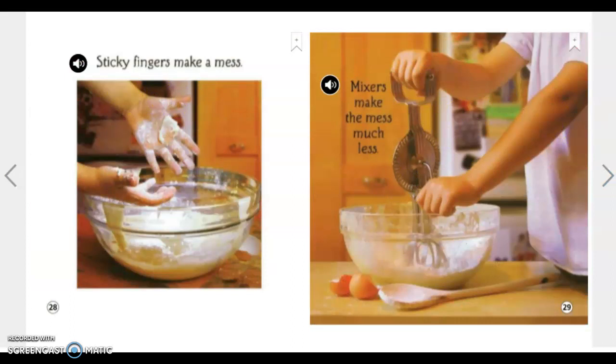Sticky fingers make a mess. Mixers make the mess much less. Oh, I love baking. I wonder what they're making. It looks like pancakes, huh? Let's try. I'm going to read this one more time, and I want you to clap when I say our high frequency word for this week, the. So everyone try and find the high frequency word, the, and clap when I say it. Ready? Sticky fingers make a mess. Mixers make the. Yeah, the. That is our high frequency word, the, right there. T-H-E. What's the word? T-H-E, the. Mess much less. Good job, you guys.